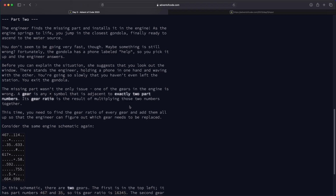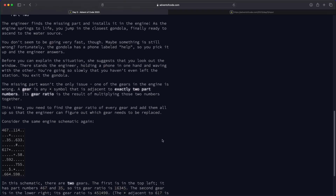You exit the gondola. The missing part wasn't the only issue. One of the gears in the engine is wrong. A gear is any asterisk symbol that is adjacent to exactly 2 part numbers. Its gear ratio is the result of multiplying those 2 numbers together. Evidently, my problem. This time you need to find the gear ratio of every gear and add them all up so that the engineer can figure out which gear needs to be replaced. Consider the same engine schematic again. In this schematic there are 2 gears. The first is in the top left.